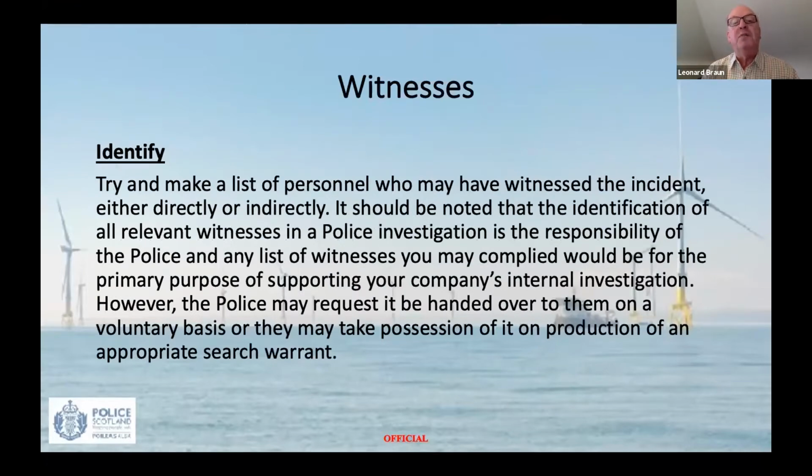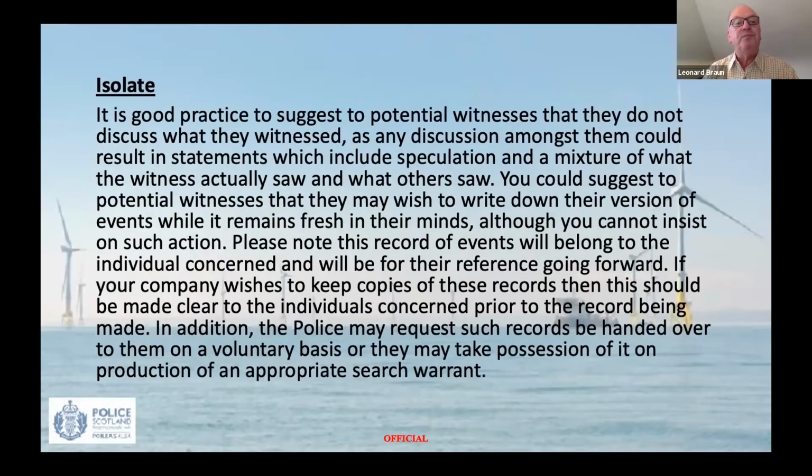Try and make a list of personnel who may have witnessed the incident, either directly or indirectly. It should be noted that the identification of all relevant witnesses as part of a police investigation is the responsibility of the police, and any list of witnesses you may compile would be for the primary purpose of supporting your company's internal investigation. However, the police may request it be handed over to them on a voluntary basis, or they may take possession of it on production of an appropriate search warrant.